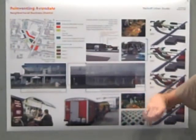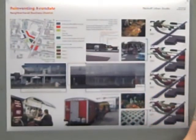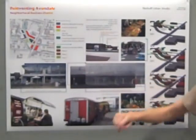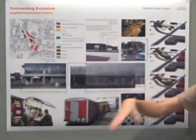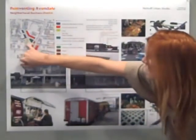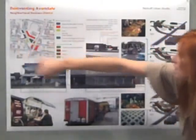So first, in a neighborhood business district, I wanted to make sure that this was not all new construction, that there is a building there that could be reworked, but it's just not working right now as it is. So this is a picture of the existing commercial big box retail that's there now, that's completely underutilized. And then this is what's being saved from that.